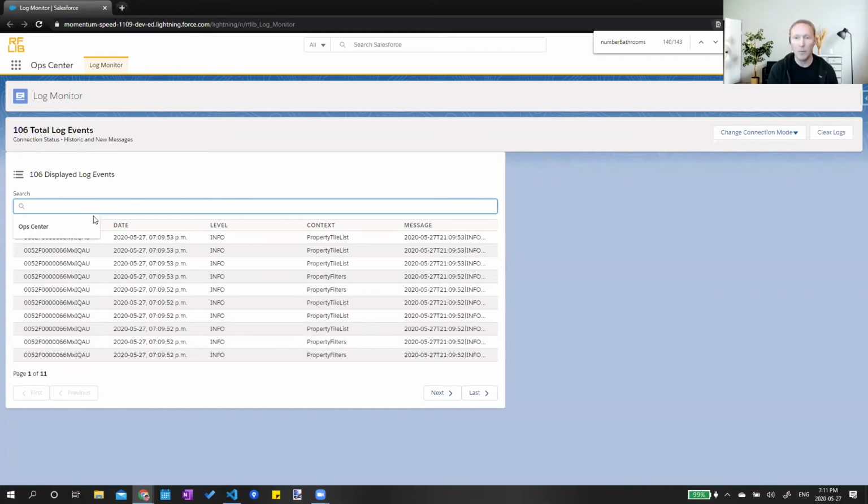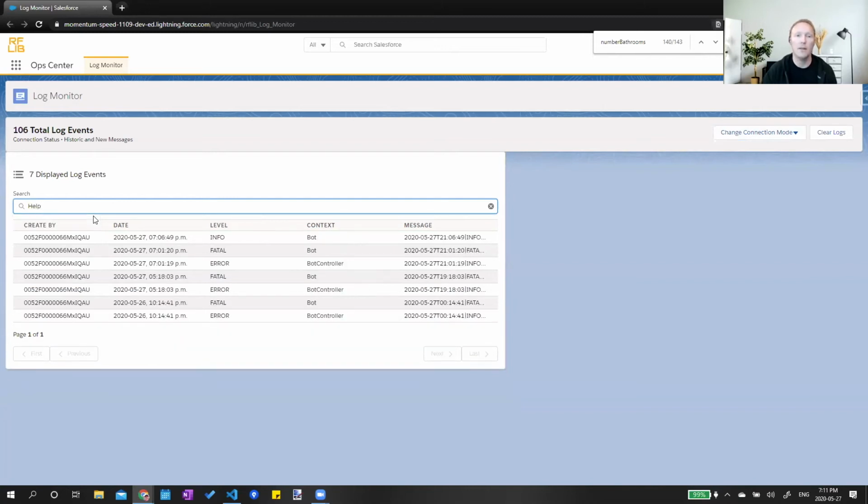So if we remember that there was the help statement that we have in several logs around the bot, I just type in help, and now I have 7 log statements that actually match that. So it's super quick, especially when you're using error codes and specific error messages that show up on the screen, that you can search for those in a larger set of log notifications and immediately identify which log events this applies to.